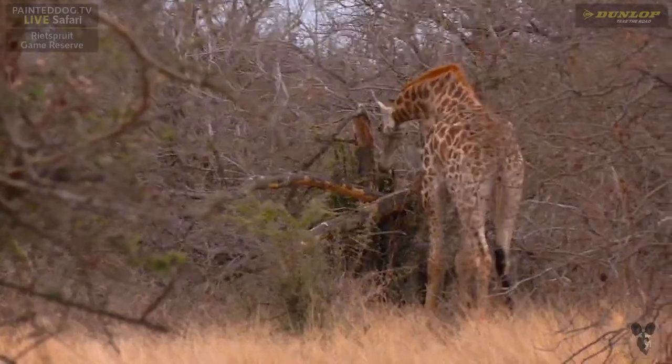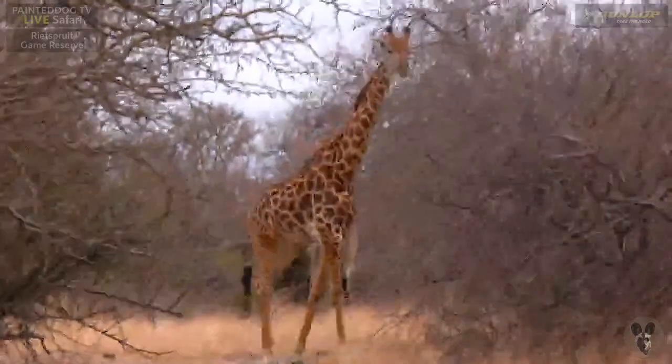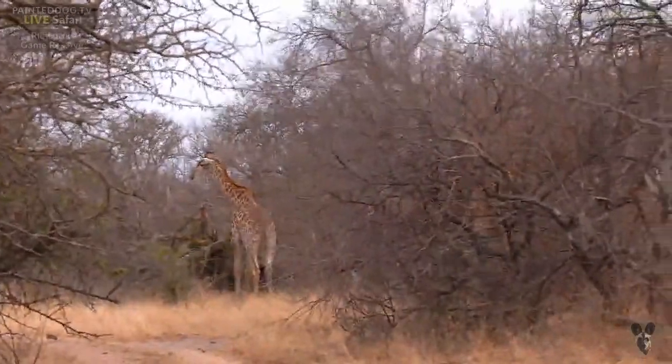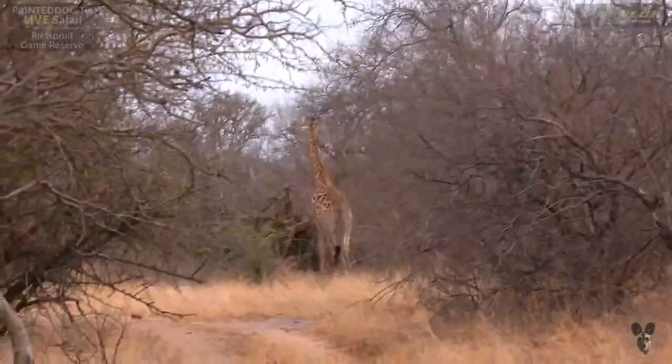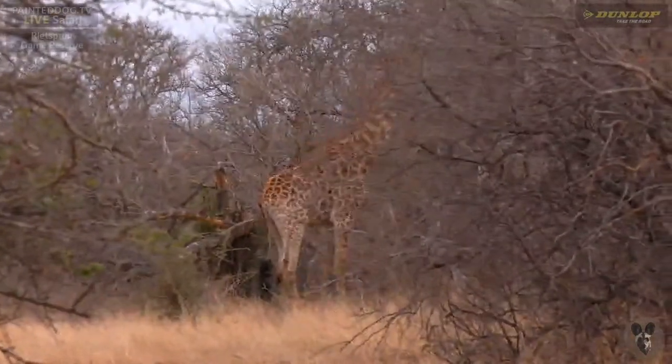Yeah, the other giraffe should walk, there we go, straight into frame. Does look like maybe it's a slightly bigger giraffe than the first one, and he's a little bit camera shy. And some zebras are coming down the road. It's all happening.